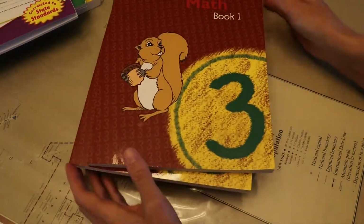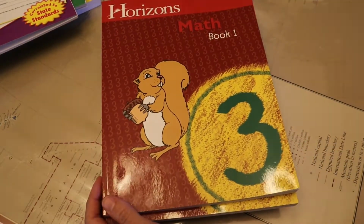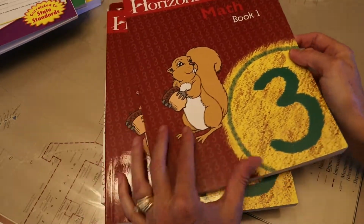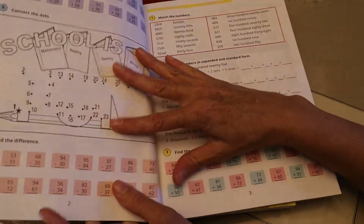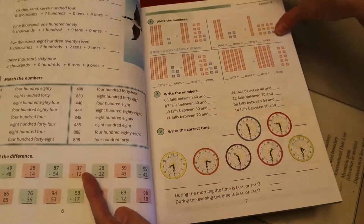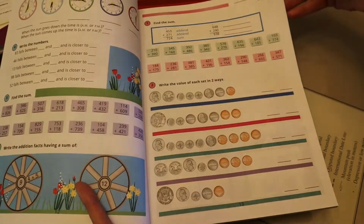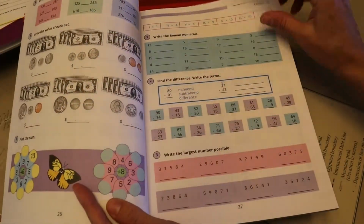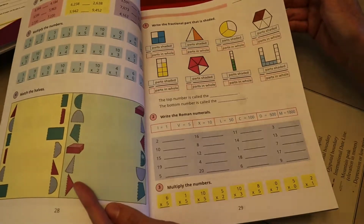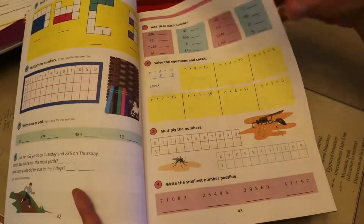Then we have, of course, our Horizon Math, and this will be the last year that we do Horizon Math. We move on to Teaching Textbooks in 4th grade. So we got book 1 and book 2, and it's just simple, regular 3rd grade math. They do a lesson a day, still colorful for them. Beginning here, we're just doing some review and working on those times tables that they started in about the middle of 2nd grade. The boys seem to really like this too.